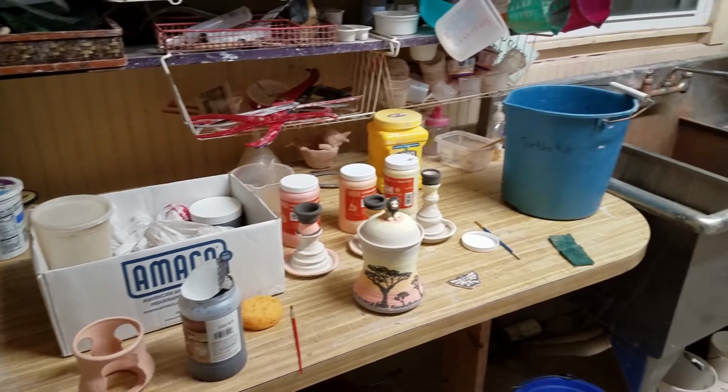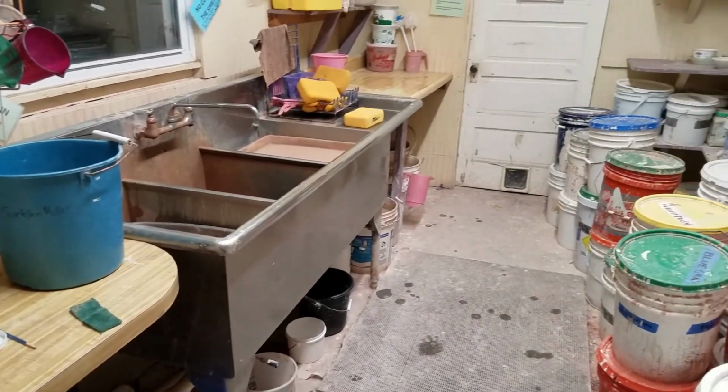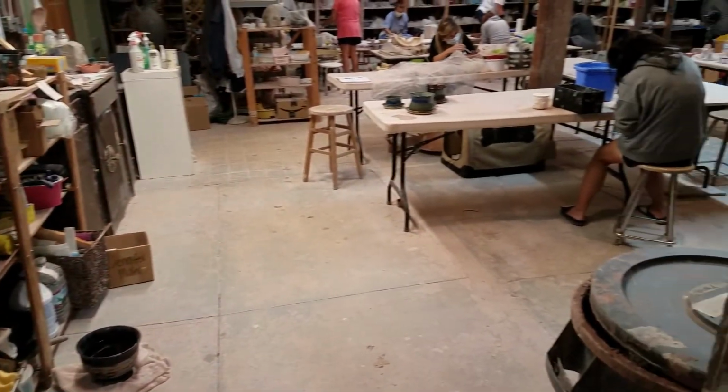So here's the glazing studio at Earth Center Pottery. They have a lot of glazes to choose from and wonderful kilns to fire our work in. It's a huge space, and I'm super grateful that I get to spend some time there.